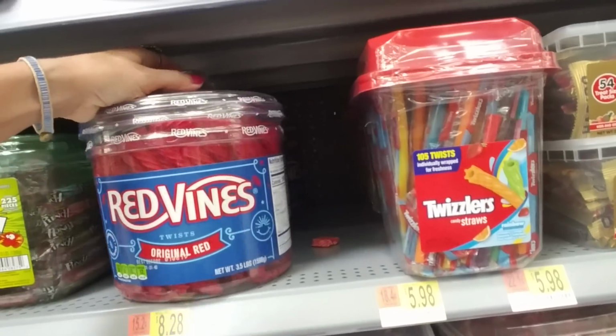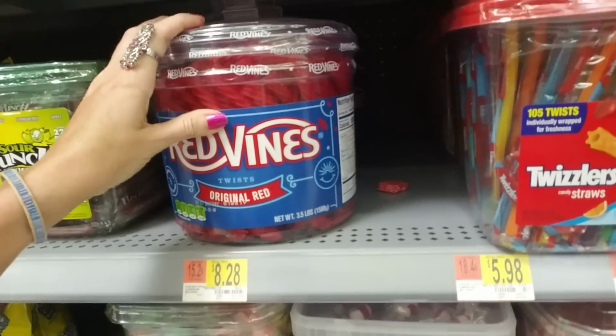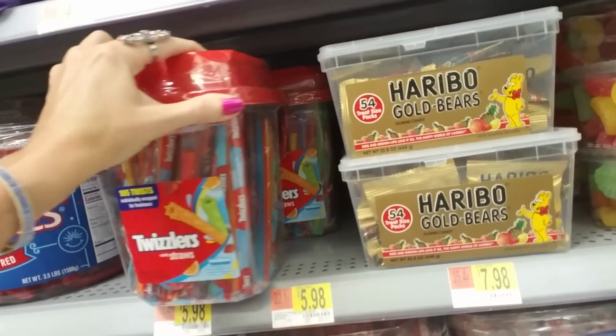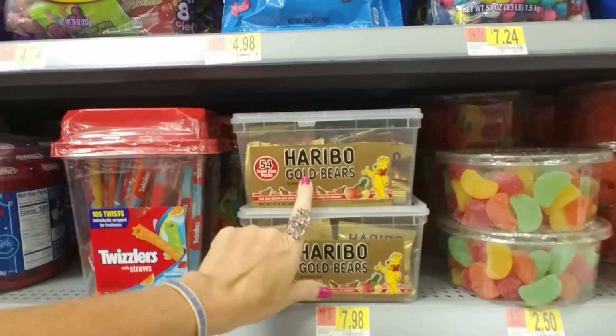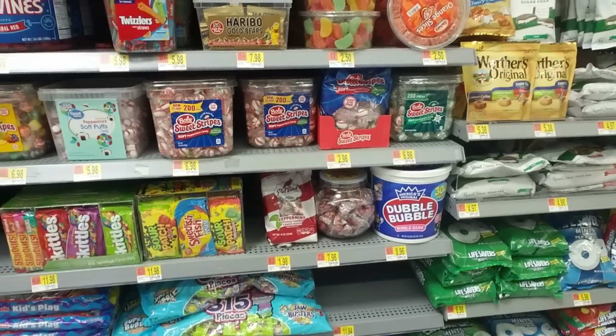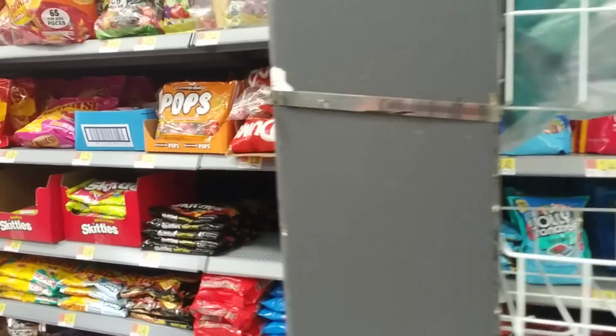And we have Red Vines. Look at that big, beautiful container of Red Vines. $8.28. And you can also get Twizzlers the same way. See? They have a bigger container of those somewhere. Where is it? They do. I saw it. Let's see. And then all these are Twizzlers down here.